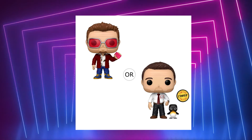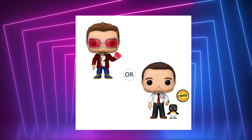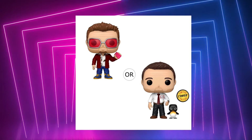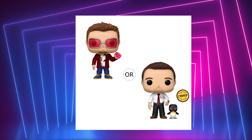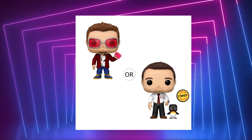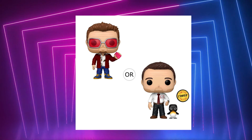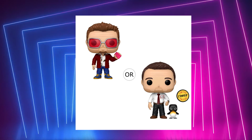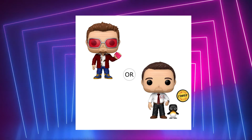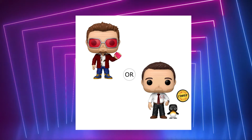So first of all, I just want to give an honourable mention, and that is to the Fight Club pop and its chase. If you've not seen Fight Club, first of all, go watch Fight Club. It's an incredible movie, and if you've put it off because it's just some men fighting, it's not. It's actually a really incredible movie, and this pop really does it justice. I won't give any spoilers, but if you've seen the movie, you know exactly what I mean. It's a really great figure set, the common and the chase, both super cool.